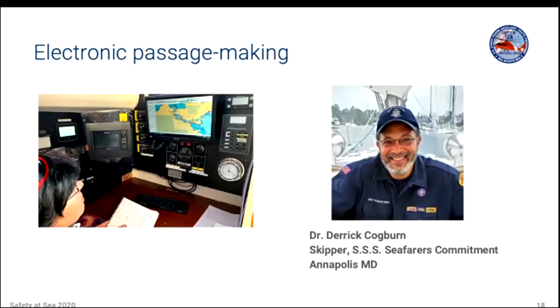Equipment in Annapolis, Maryland. He is a professor of information technology and analytics at American University in Washington, D.C. He operates both sail and powerboats and is studying for a Coast Guard 25-ton master's license. Skipper, the floor is yours.